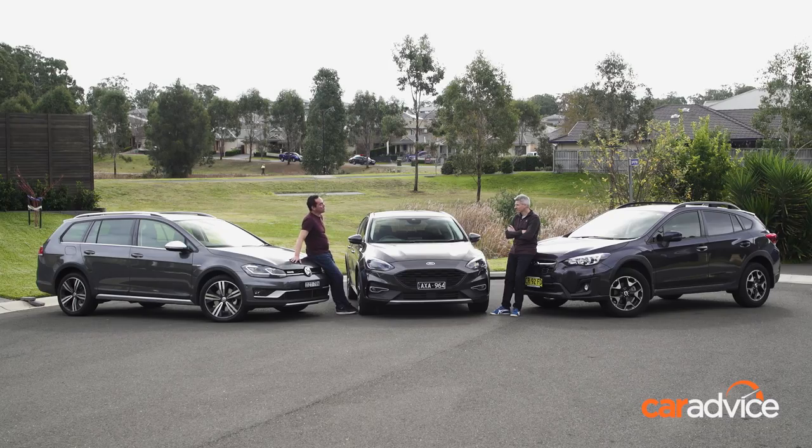So, what do we think of the Alltrack then? Okay, well, let's start off with the negatives, because it is the most expensive car to buy here, even though you do get a bigger car. And it's also the most expensive to run, because you've got to run it on premium fuel, and the servicing costs are up to double either of these cars.